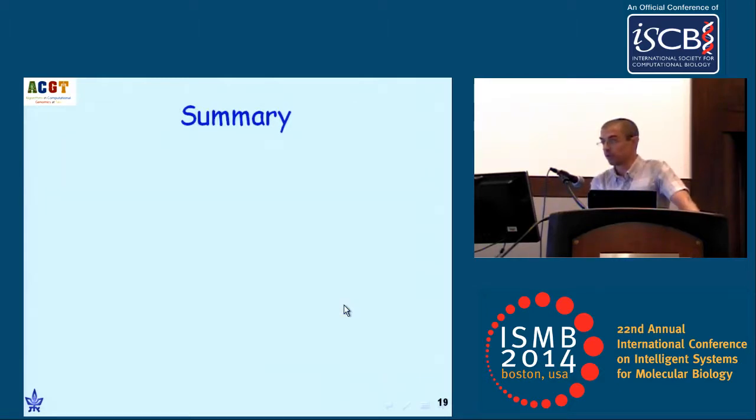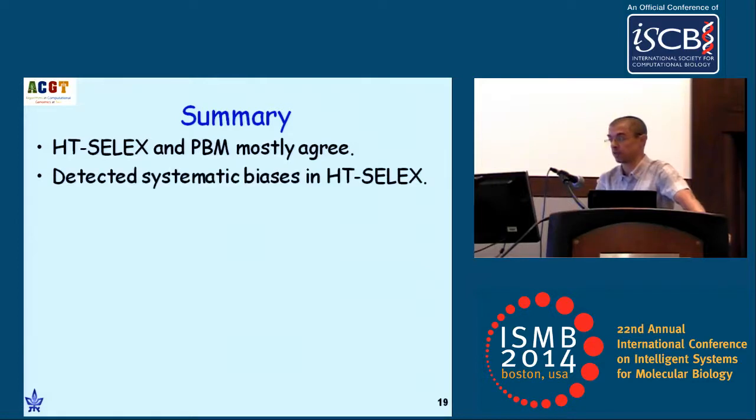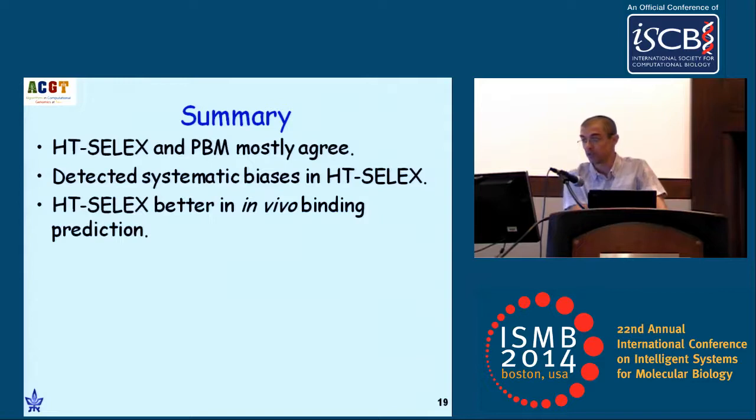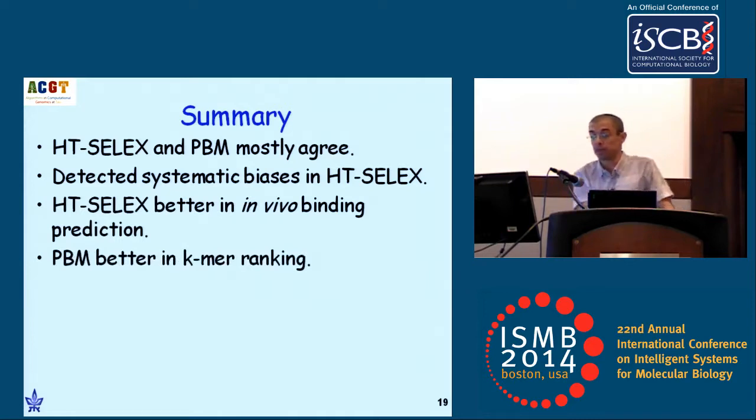So I'll conclude the talk. We did a comparison between these two technologies. We observed that they mostly agree, and their disagreements are limited to specific protein families. We detected systematic biases in the data, such as sticky k-mers and false oligos, that should be removed to infer a correct model. We saw that the high-throughput SELEX models are better in predicting in vivo binding, while PBM is better in k-mer ranking, at least compared to the data from Typale's lab.